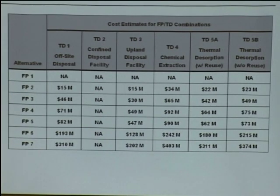The next table, set up in a similar fashion, looks at the sediment floodplain alternatives and the 5 treatment disposition alternatives. Again, there's no cost for FP1 because it's no action, and the cost ranges anywhere from, I believe, $15 million up to about $400 million. Next.